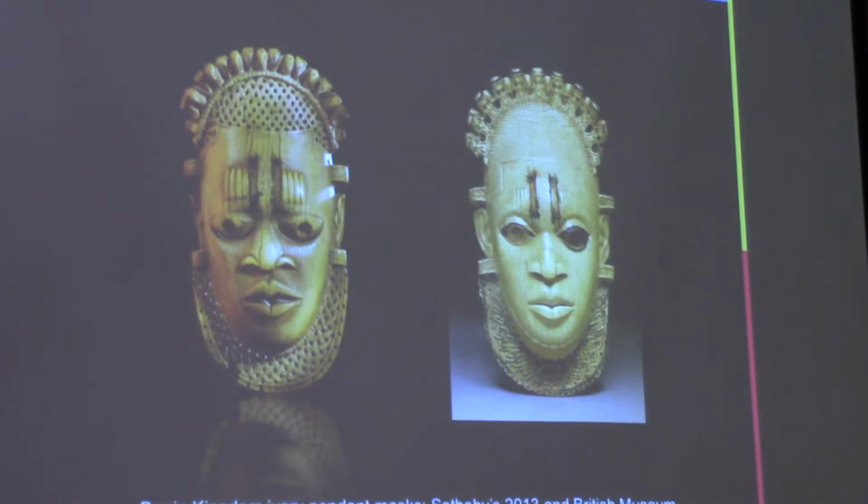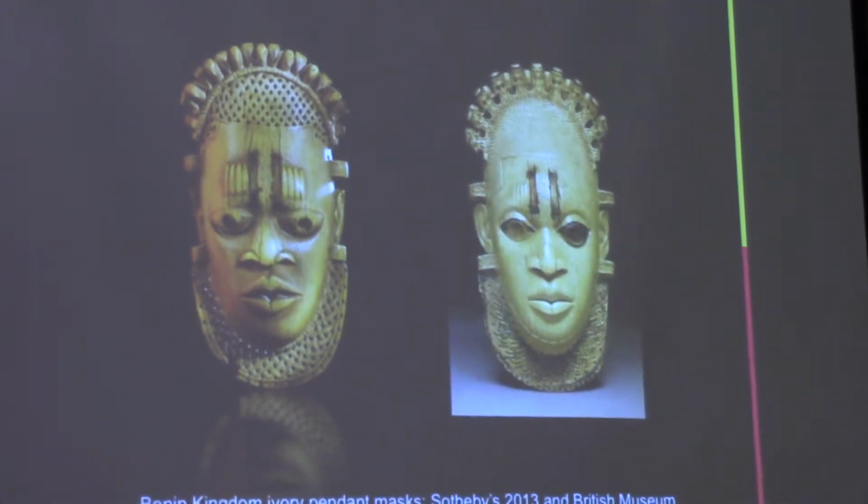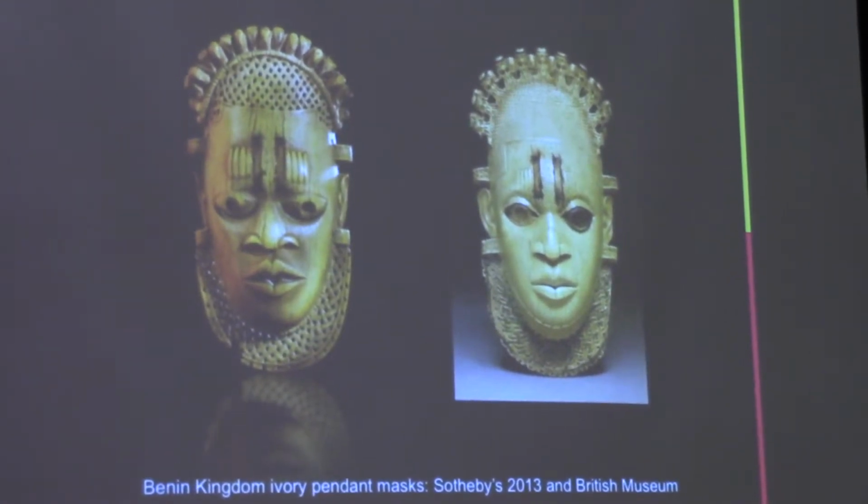And Benin art is still often in the news. There is this example of an ivory pendant mask from the 16th century on the left that was offered for sale by Sotheby's in 2013. And it's almost identical to one in the British Museum, and there may be a third such ivory mask in Seattle at the Seattle Art Museum. A very rare, very iconic work of art. And there was such a protest in 2013, both by Western scholars and especially by the Nigerian government, that Sotheby's withdrew its sale. So the auction didn't take place, but it was probably sold privately anyways.